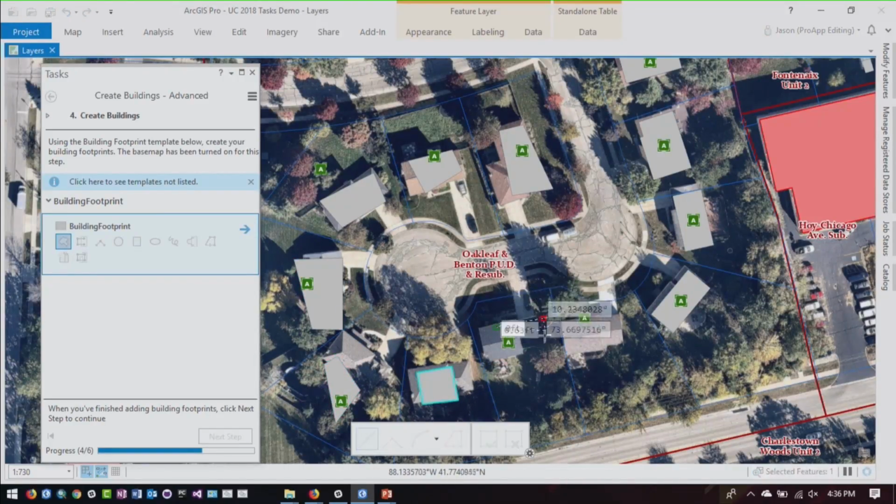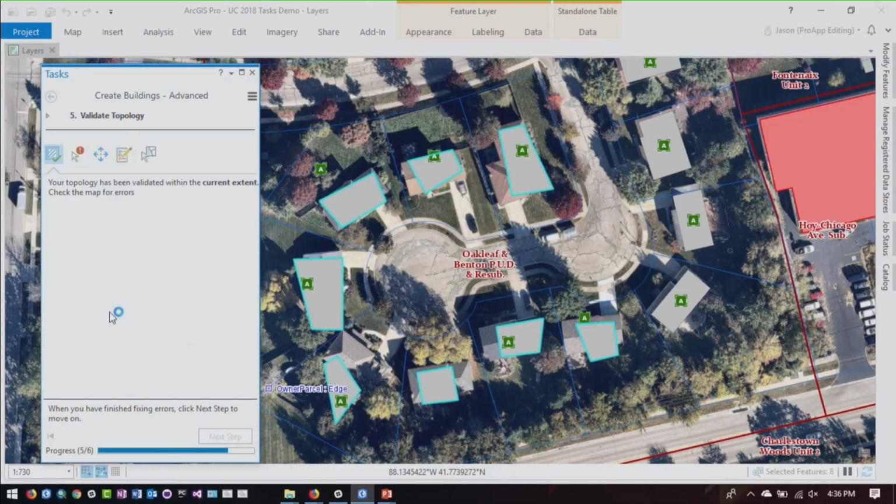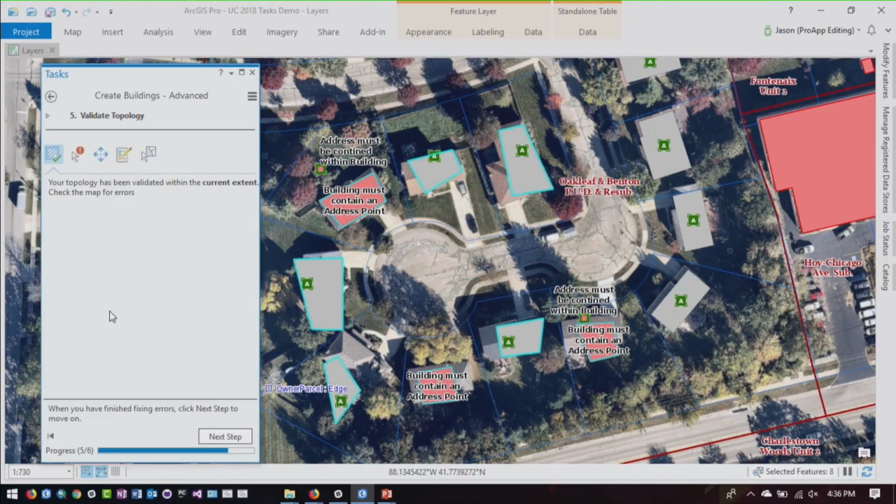All right, so once the buildings are done here, there we go. Created my buildings. I'm going to click next step. Now we have a topology in this map, and there's some errors. In this example, as an author, I don't know the order in which my users are going to fix these errors. There's a lot of different tools that users can use to fix these errors. But I know during this workflow the types of errors that they might experience when creating building footprints.